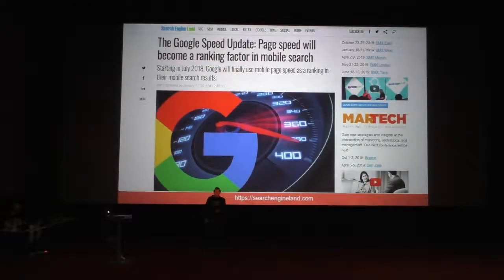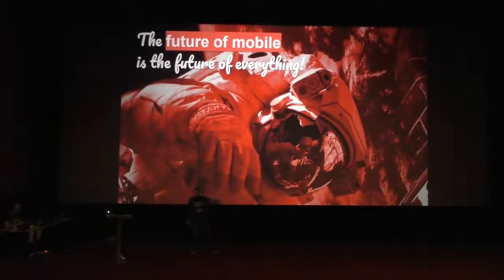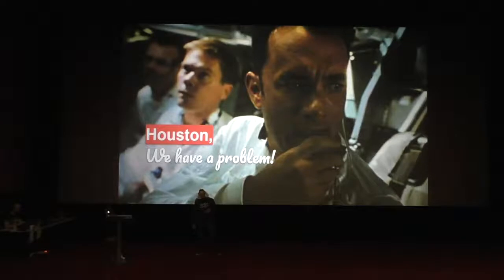Well, all this data isn't lost on Google. They announced last July that they will use page speed as a ranking factor on mobile searches. So knowing all of this, that web performance is important, and that it is also a ranking factor in Google, we should probably all rank on top of the Google searches. But Houston, we have a problem.